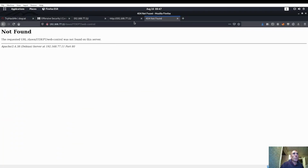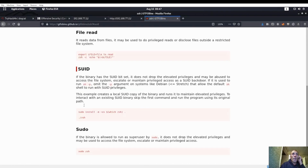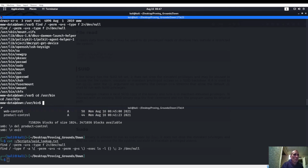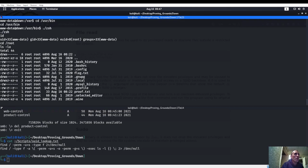Let's go ahead and get to GTFOBins. And then we'll go to ZSH, that one. ZSH, SUID, yes it is. SUID is just ./zsh. It's a really hard one. Okay, so where's that at? /usr/bin, CD into /usr/bin, ./zsh -p, ID, and we are now root. So let's go ahead and CD into /root, ls -la, and we have our proof.txt. Let's go ahead and grab that, cat proof.txt.